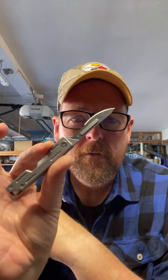This is a small little utility knife blade. More accurately, a small scalpel. This does come in handy, and this does get used. I use this for small cutting, small things that I need a very, very thin blade for. Usually, when I get things in, especially 3D printed items, and I'm trimming things up, this does come in handy for some of those small, tiny little tasks.